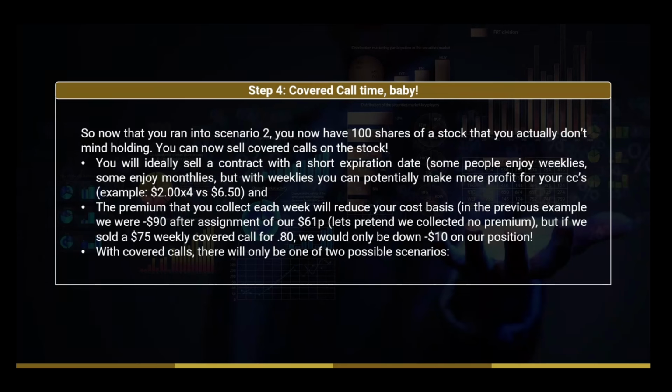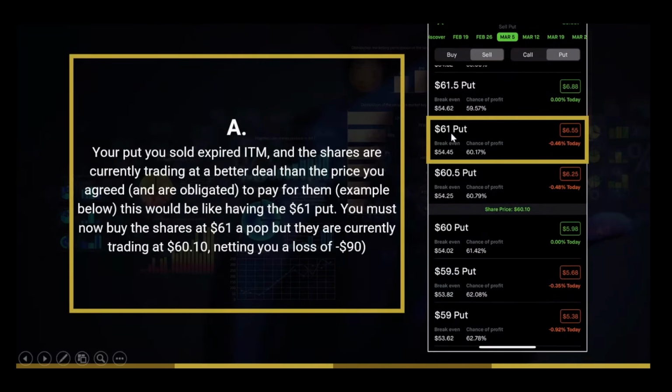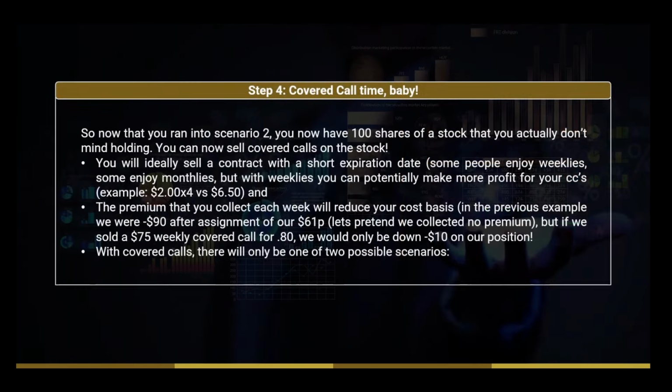So remember in the previous example here, I showed that we had the $61 put, if we got assigned on it for NEO, and the shares are trading at $60.10. That's a $90 discrepancy, right? We're going to be down $90, assuming we never collected a single dollar in premium at all. Well, if we sold a $75 weekly covered call for $80 worth of premium, we would take that $90 loss and our cost basis would be reduced by $80. So we would net only be down $10 on our position.